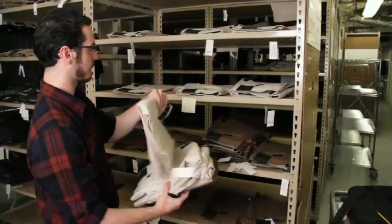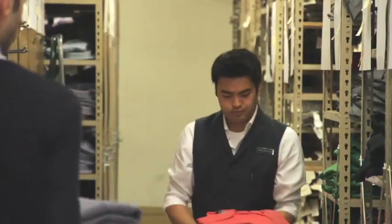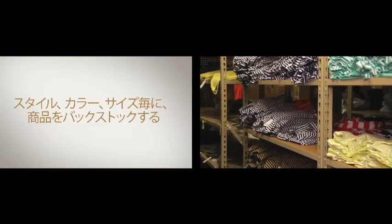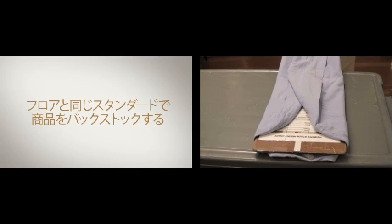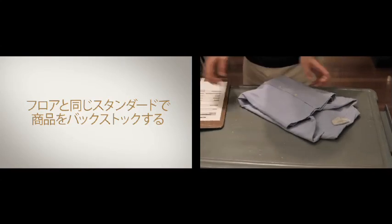This includes replenishment, backstock, completing stock checks, or just hanging out in the break area. A few things you can do to maintain your stockroom are: always backstock items by style, color, and size according to our standard. Whenever possible, backstock items as they are folded on the sales floor. This will make replenishment faster.